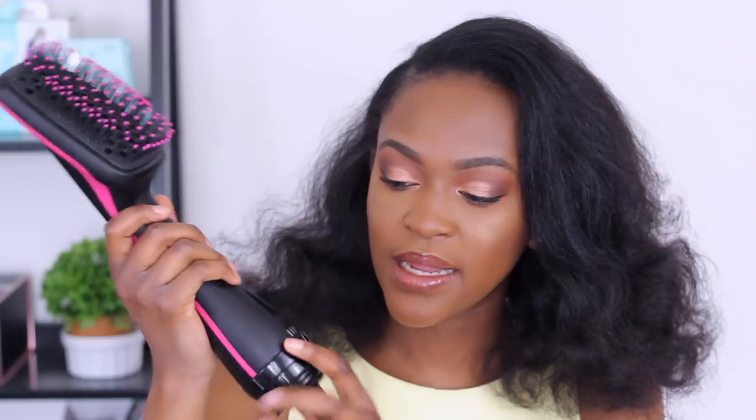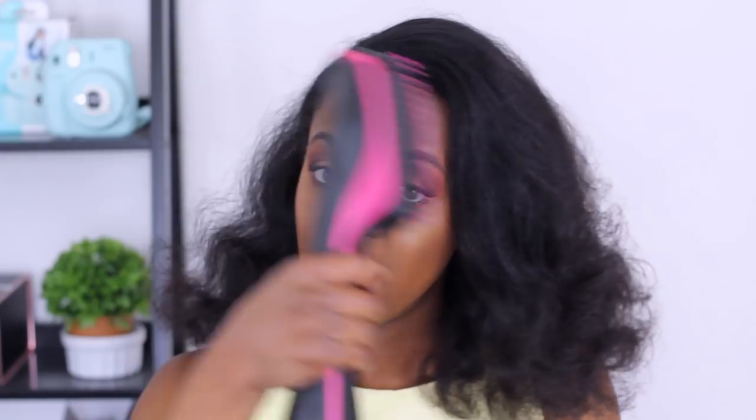You have a variety of settings here that you can use. You have the cool setting, low setting, high setting. This honestly is so convenient, only using one object, not having to use both hands, and using it through your hair, using whatever blow dry cream you have available to make the process even easier. And I'll insert a couple clips here of my first time using this blow dryer.